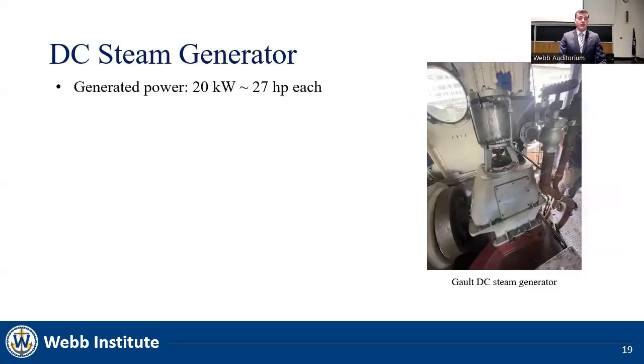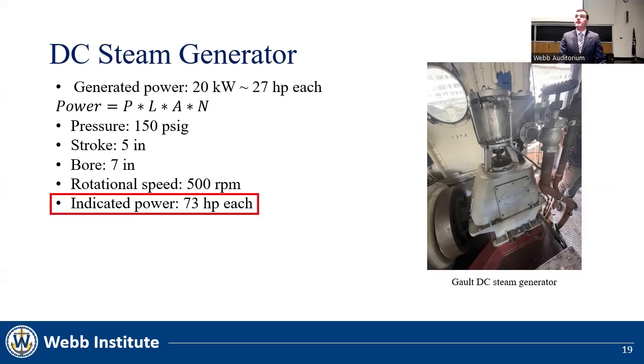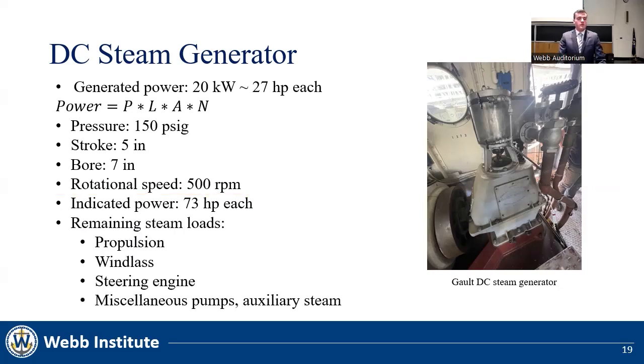The DC generators on board had a power output of 20 kilowatts or 27 horsepower each. Using the equation power equals pressure times stroke length times cylinder area times rotational speed, we arrived at an indicated power of 73 horsepower each, keeping in mind that the efficiency of generators has increased greatly since these were built, which leaves the remaining steam loads for the propulsion, the windlass, steering engine, the miscellaneous pumps, and auxiliary steam. Therefore, we could size a boiler.